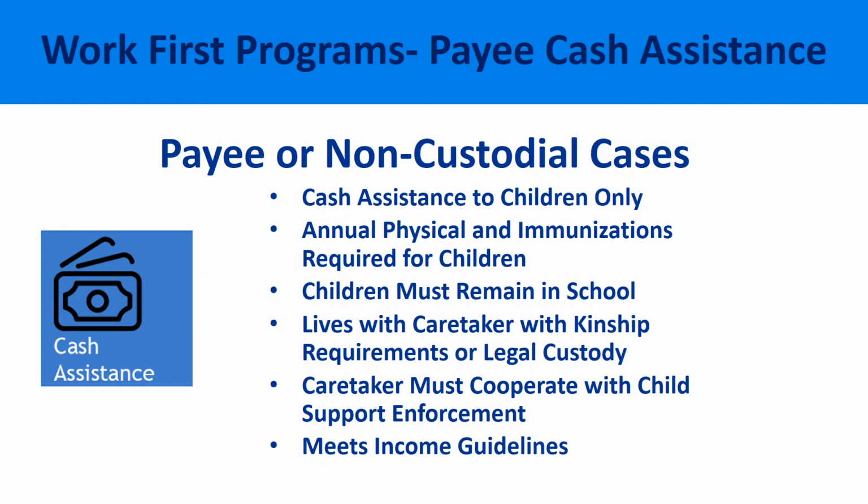The second type of case is called a child-only or payee case. These are caretakers who receive benefits for a child and the caretaker is not included in the case. These cases are not limited to the 5-year time frame, but may receive benefits until the child or children age out. The caretaker in these cases must meet certain kinship requirements such as a grandparent, aunt or uncle, or must have legal court-ordered custody signed by a judge if there is no kinship involved.